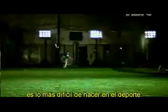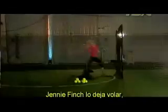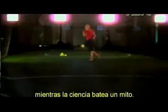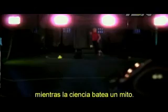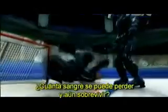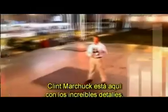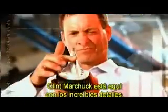Next, conventional sports wisdom holds that hitting major league pitching is the hardest thing to do in sports. But here in our lab, a softball superstar begs to differ. Jenny Finch lets it fly as science takes a swing at a myth. And later, when your jugular vein is slashed on the ice, how much blood can you lose and still survive? Clint Malarchuk is here with the unbelievable details.